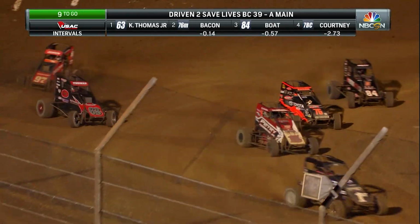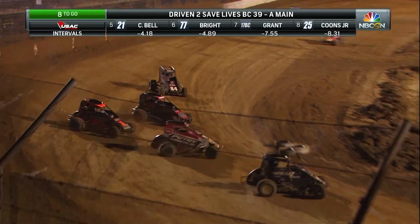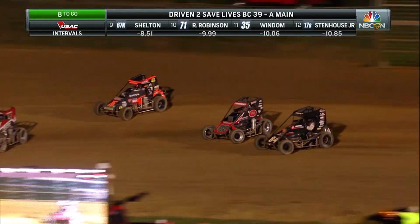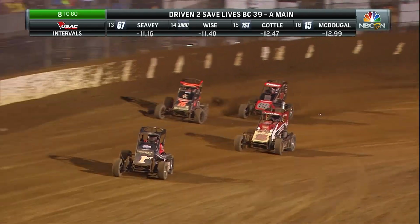Kevin Thomas in heavy lap traffic. Bacon right to the inside. Bacon trying to find the spot around. We'll try the over-under. He's now back up on the top side. Thomas on the low side. Bacon is in front for the moment. Can he make it stick through lap traffic and through the corner as they slide through?